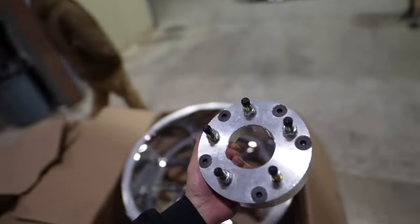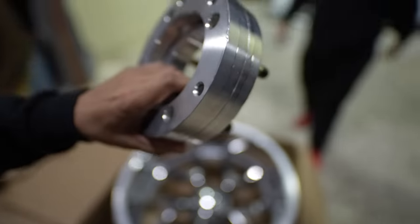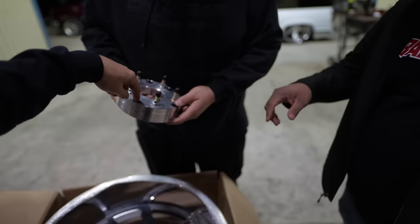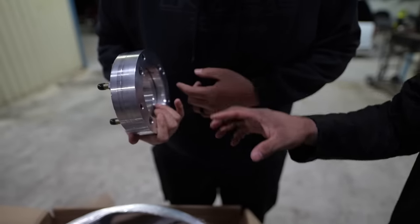So we put these behind the wheel, tie them down, and then we could just put them on the Can-Am. So this adapter right here, it's a quick bolt on? Yeah. Quick bolt. You take these off. And then the four bolts are on the inside. Yes. These right here. Put that one on.